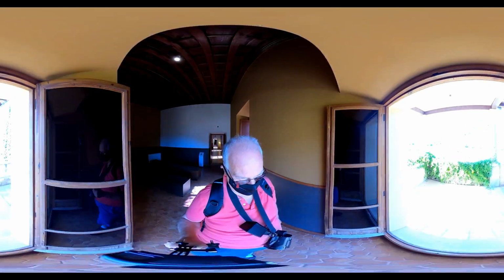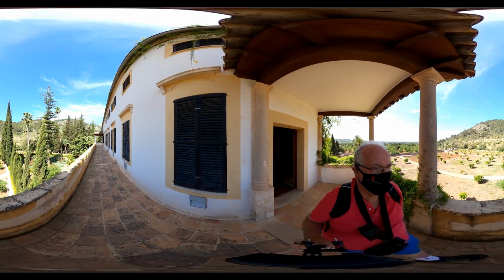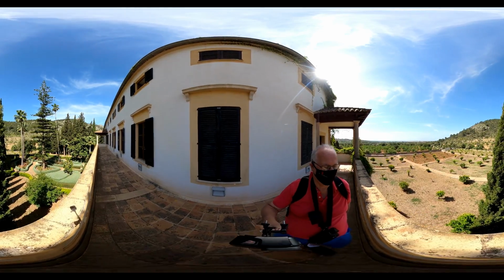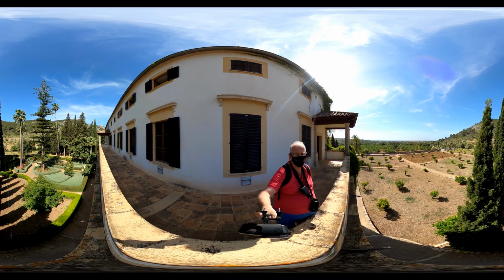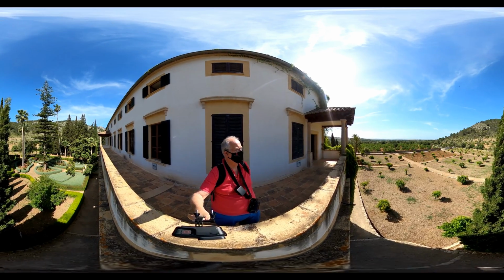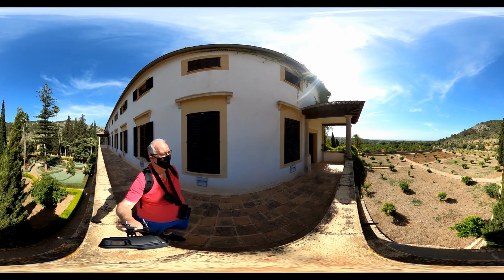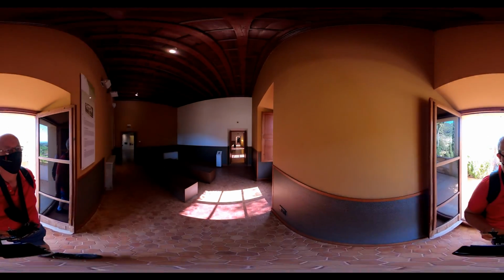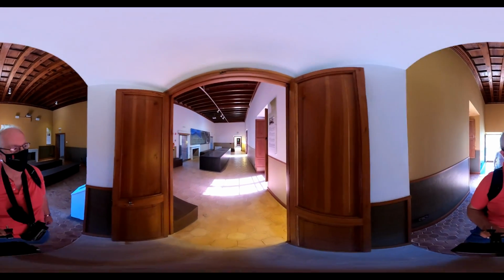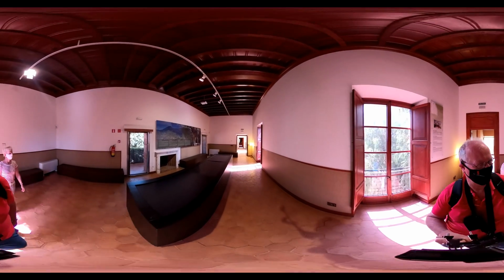Another long balcony. Looking from a higher position than the one we were looking at from below, we can look down into the garden, and at the magnificent views over the plains of central Mallorca. So we've got what looks like a long corridor, but it's actually leading into some other rooms. And this room has a fireplace.